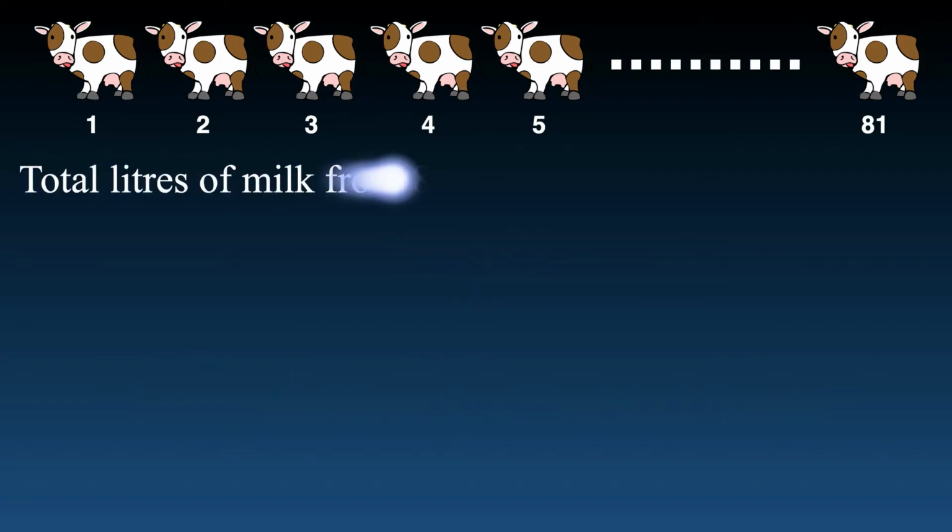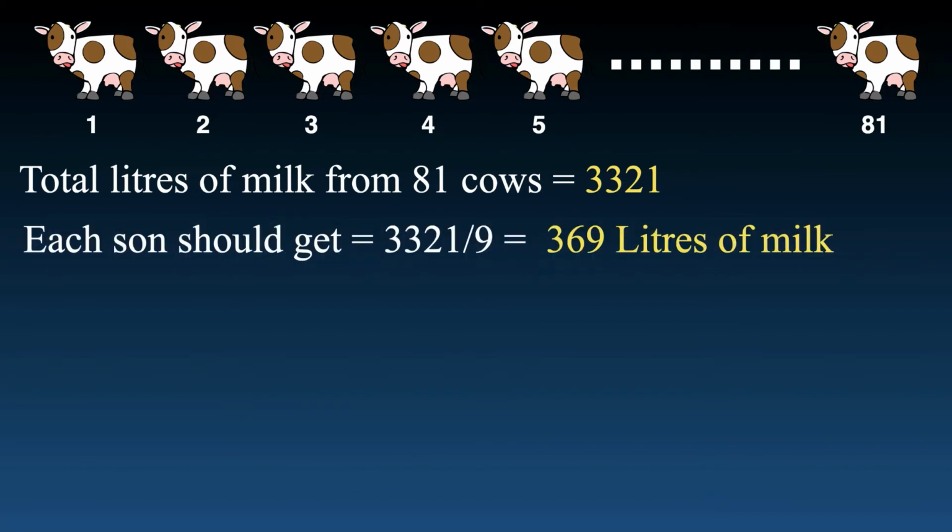In the next step, find how much milk each son should get. So each son should get 3321 divided by 9, which is equal to 369. Thus each son should get 369 liters of milk.